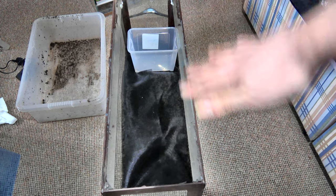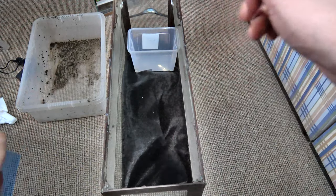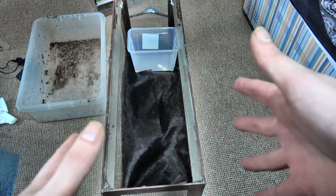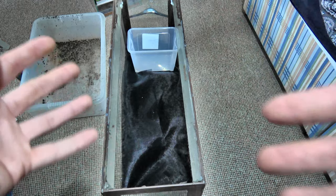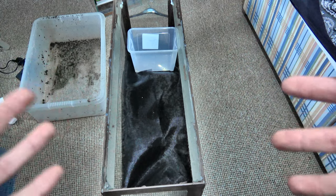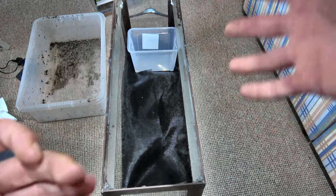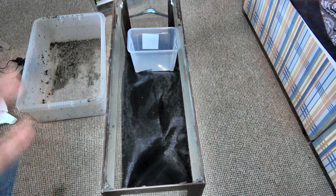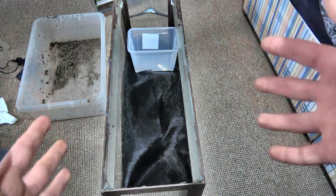So the next thing we want to do is now cover this in substrate. But the cool thing is, guys, I have left a load of topsoil in a box for 3 months outside. So it's collected all sorts of seeds that have come through before winter. It's collected maybe different living organisms in there. We might even have the odd spider or woodlouse or worms in there. We could have anything. It's been left outside, and being a UK enclosure, we want it as natural to the UK as possible, and that's why I have done that.